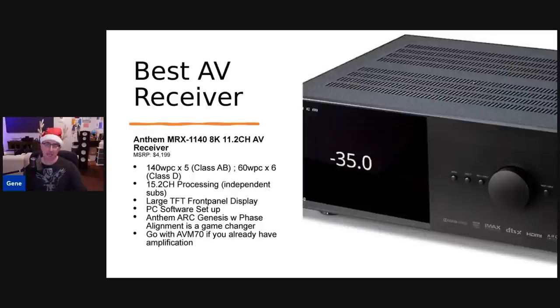But let me tell you something, the Anthem is not the most powerful receiver in its category by far. There are more powerful receivers. It's not the cheapest in its category. I mean, there are other receivers that give you more features, more power for less money. But what really blows me away about the Anthem products is just their user interface.